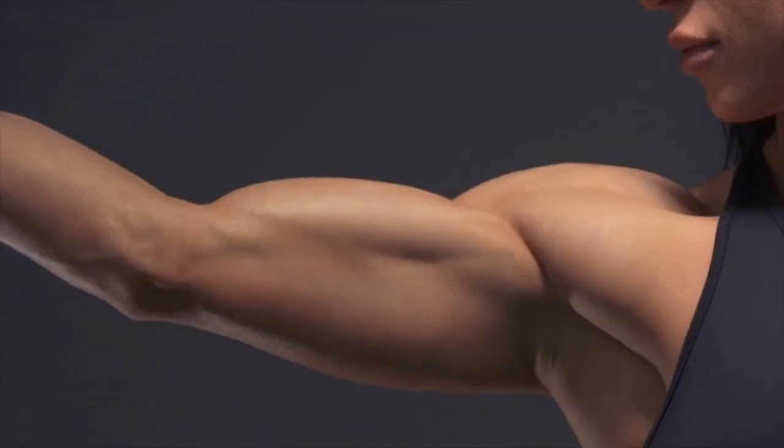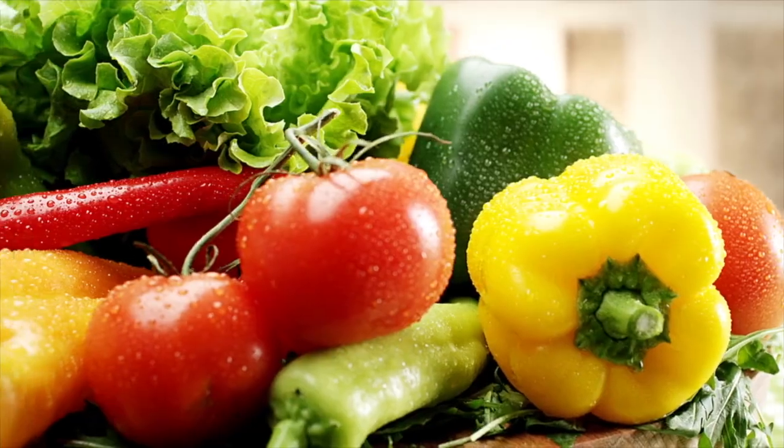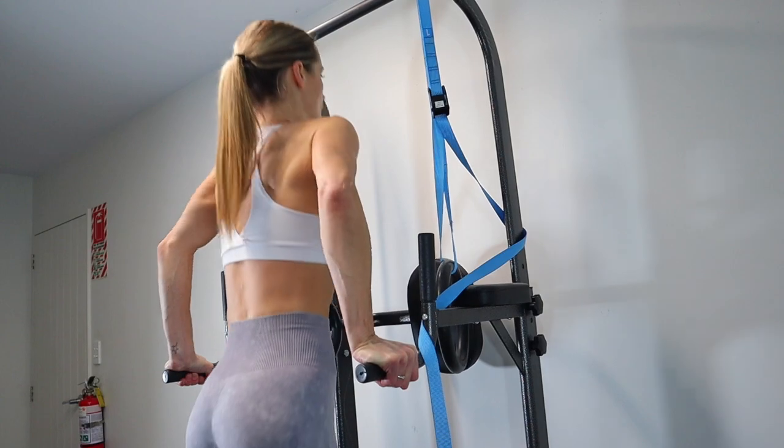Now, there is a method for doing this so that you can burn fat and still maintain your muscle mass. It's important that you maintain your muscle mass because the more you have, the more calories your body will burn at rest. But that's a topic for a whole other video. So although your diet should be the main focal point when it comes to being in a calorie deficit, it's important that you are performing regular exercise so that you can speed up your fat burning and lose fat faster.